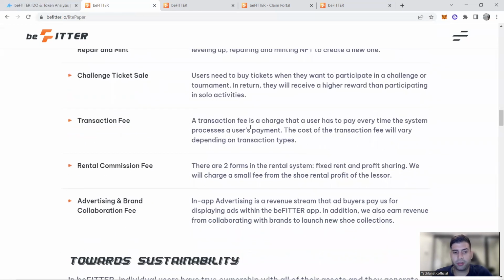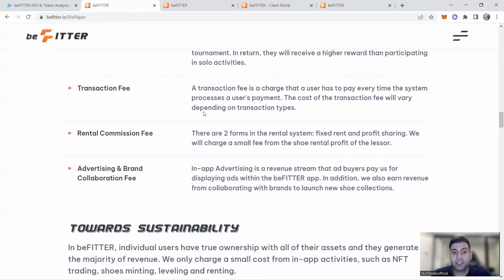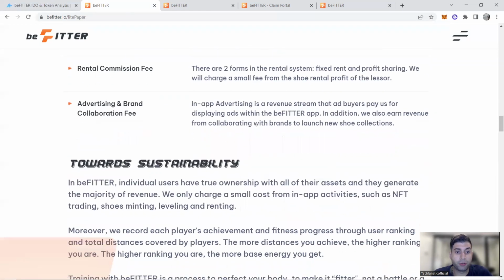There's a transaction fee, of course. There's a rental commission fee. So if you rent your sneakers, there's going to be a fee given to the project and application for the fact that you're doing a rental. But the fee is going to be small. And of course, you shouldn't overlook the fact that you can have advertising and collaboration fees involved as well.